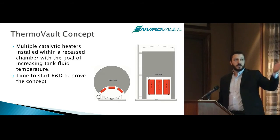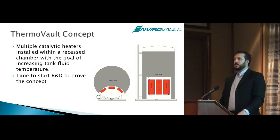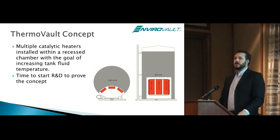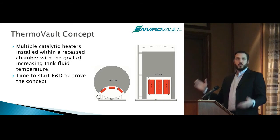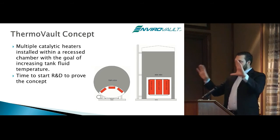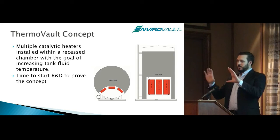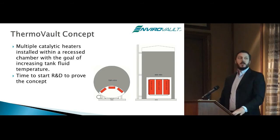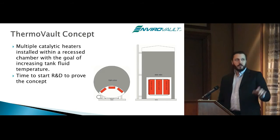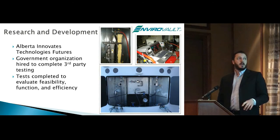So this is a first concept drawing of how we're going to do this. We've got three big 6-foot by 2-foot heaters inside of a 12-foot high chamber, mounted about 5 feet off the ground. So we really project that heat right into the oil-water interface. And we'll get to the reason why we set it up that way. But first things first, we did a little bit of R&D.